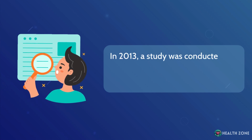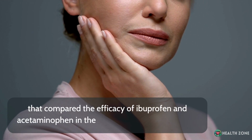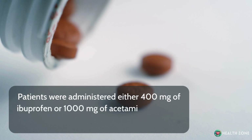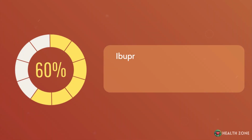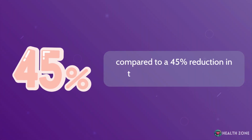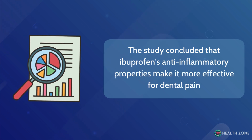In 2013, a study was conducted and published in the Journal of the American Dental Association that compared the efficacy of ibuprofen and acetaminophen in the management of dental pain. Patients were administered either 400 milligrams of ibuprofen or 1,000 milligrams of acetaminophen and monitored for pain relief for 6 hours. Ibuprofen was found to be more effective, with a 60% reduction in pain after 4 hours, compared to a 45% reduction in the acetaminophen group. The study concluded that ibuprofen's anti-inflammatory properties make it more effective for dental pain.